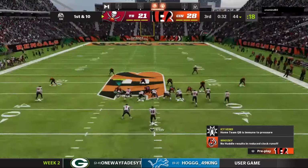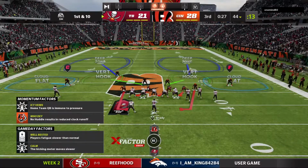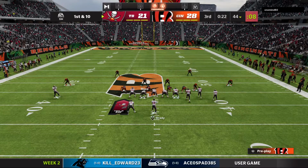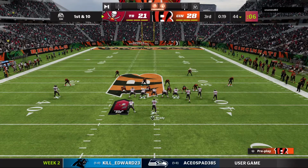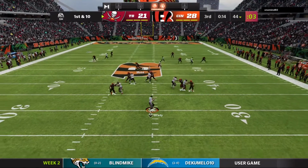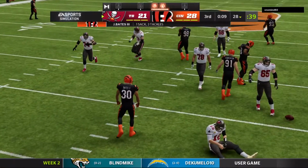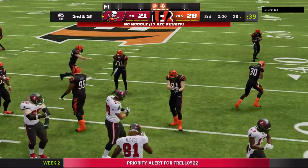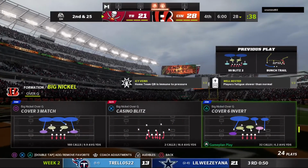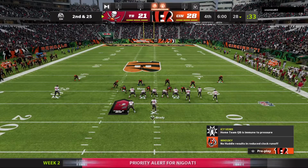Took just one play to move all the way to the 44 as they try again on first down. Shotgun now for Brady. And a big loss here as he's taken down. The defense rising to the challenge and setting him back on the sack. 3 quarters in the books. You're watching the NFL on EA Sports.